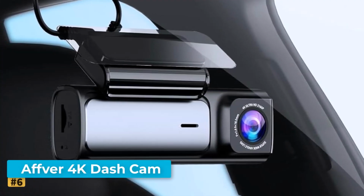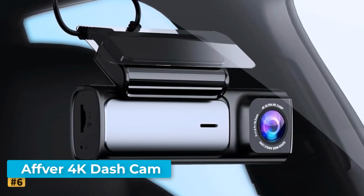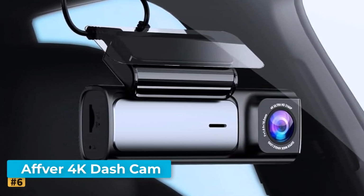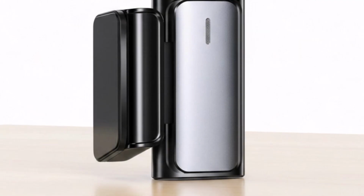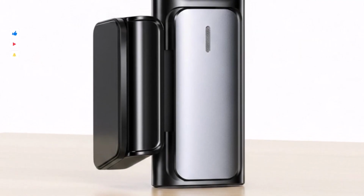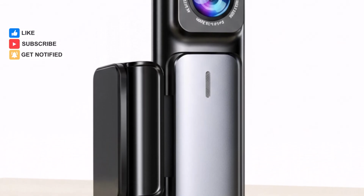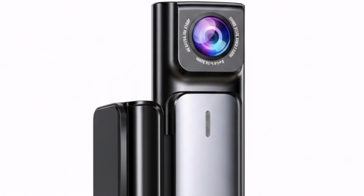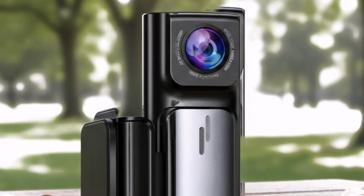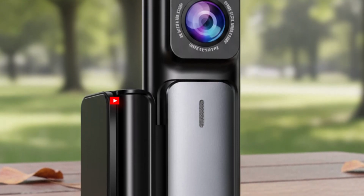6. Affver 4K Dashcam Front and Rear. The Affver 4K Dashcam Front and Rear records clear 4K video from the front and good video from the rear. It helps you see cars, roads, and small details during your drive. A 64GB memory card is included, so you can start using it without buying extra storage. It has built-in 5G Wi-Fi, so you can send videos to your phone fast. You can watch clips anytime using the app.